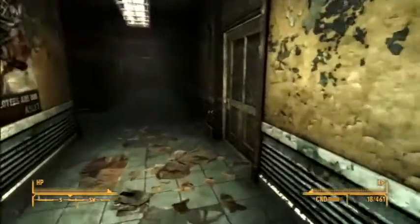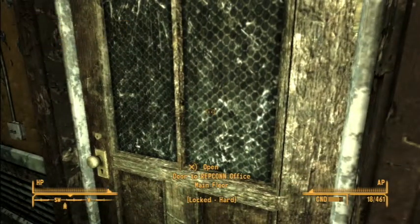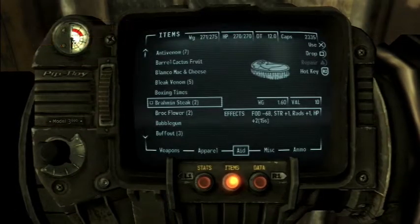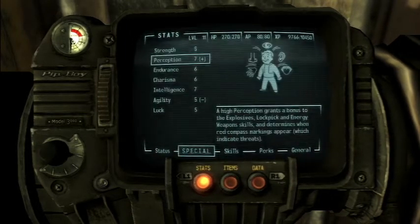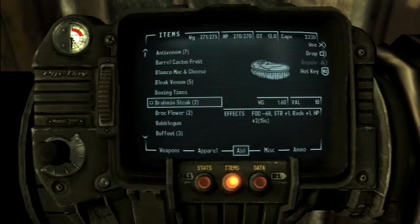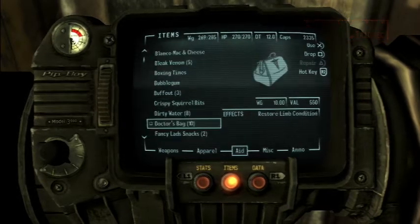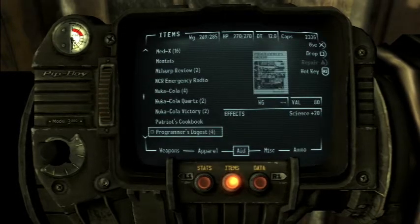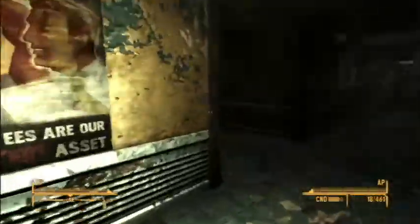Okay, and then the last room here. This is the Repconn office main floor. The door is locked. You need a lock pick of 75 or higher, which we may have. Yeah, see, we read our magazine and we lost it now, right? So I don't think we have another lock pick magazine. Nope. We might have to come back to that after.